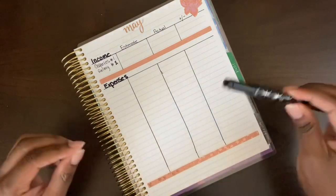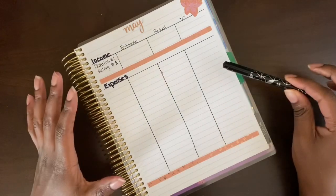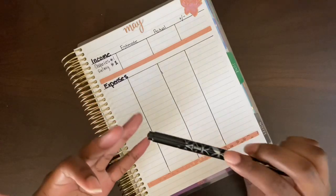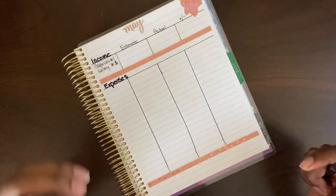So I have decided that I am not going to disclose my full income. However, I am going to show you guys what we budget with. Yes, I do a zero-based budget, but I'm not going to include my savings and tithes, because I feel like that information is private for me. So I'm just going to combine me and my husband's income that we're budgeting with for the month.